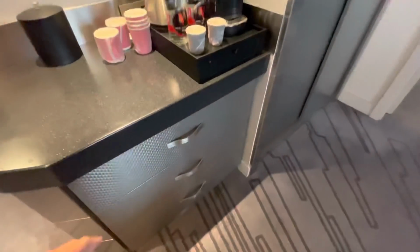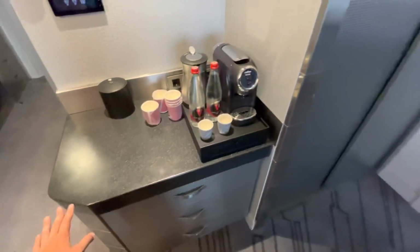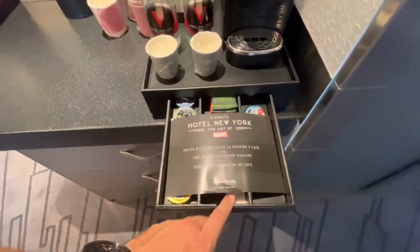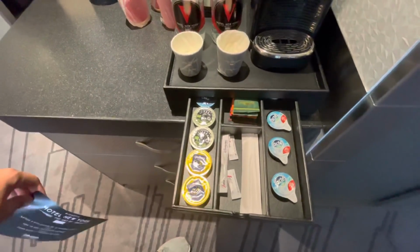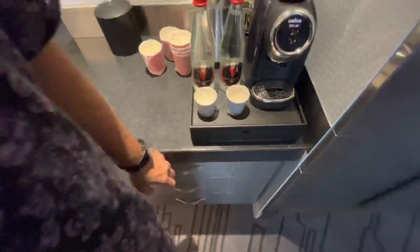For this room, we have some drawers here as well. 3 very big drawers. Again, there will be no shortage of storage here. Oh, we forgot to open this, the coffee. We have instructions on how to use the coffee maker. Lots of supplies for coffee and tea. All there. Let's go this way.